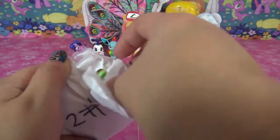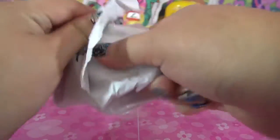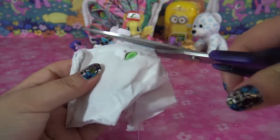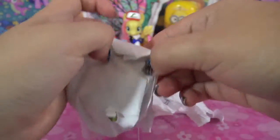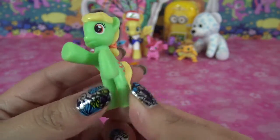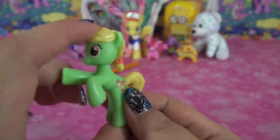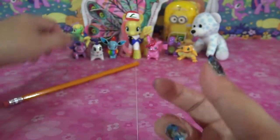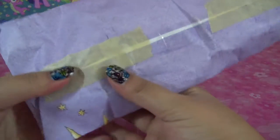It is something greenish. It looks like it might be a pony. Open, open, open. All right, let me see. I don't want to cut it on accident. It is, oh, it's definitely a pony. And we got a member of the Apple family. This is Apple Munchies. I'm not sure if I have this one. I'll have to check later on and add it to my collection. Thank you so much. Looks like there's some more blind bags in this next envelope from Brooke in California.